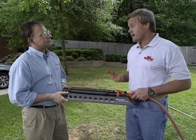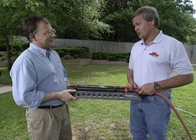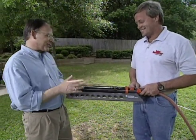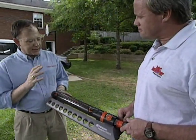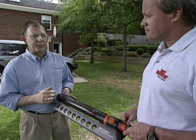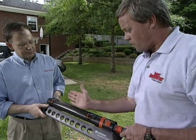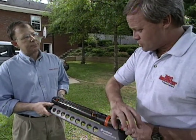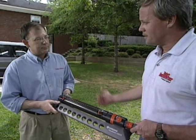Now, Paul, I've seen a lot of different types of oscillating sprinklers, but I've never seen one with this many controls. I think that's one of the advantages to the Gardena AquaZoom, actually, Danny. It allows you to get even coverage all over your yard, even if you have a very irregularly shaped yard. Now, the even coverage is usually the problem with the oscillating sprinkler because wherever it stops, it gives the yard a lot of water, and then around the sprinkler, very little water, and that's certainly not good.